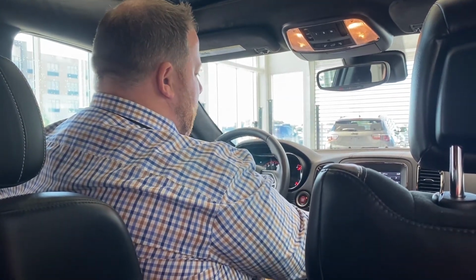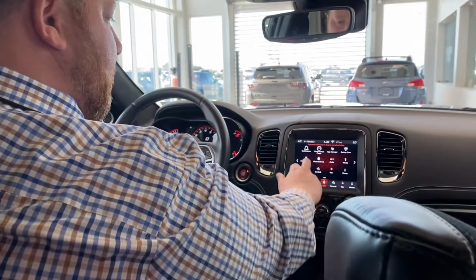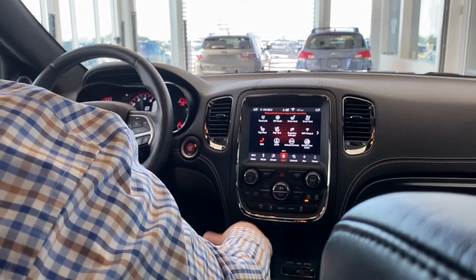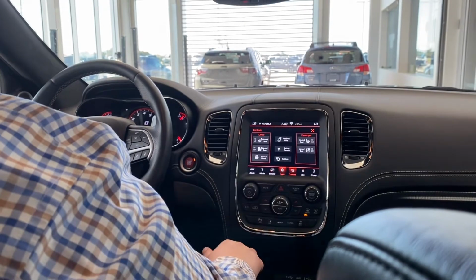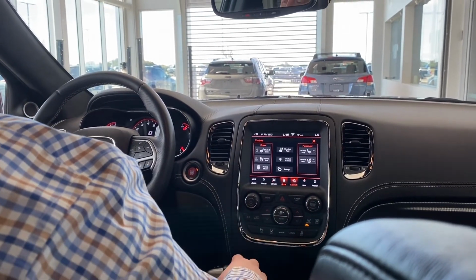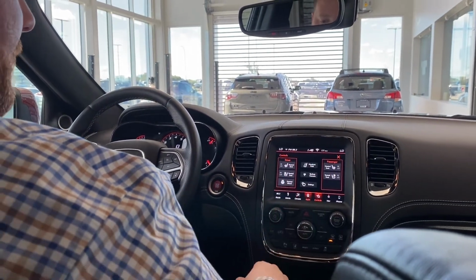A million things to go over. There's a million settings, well, not a million, but you know what I mean. Lots to go over on here. Uconnect is very responsive. Drive heated seats up front, heated steering wheel, ventilated seats as well. So you can take a look up here. Of course, full navigation system, and you can just hook your phone up so you have hands-free calling and audio controls as well.